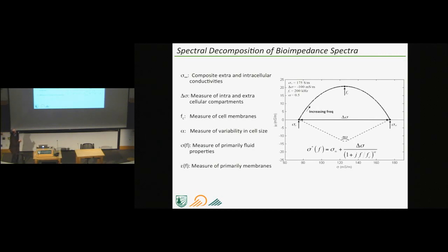So for instance, the high frequency conductivity occurs when the current is passing through both the extracellular space and the intracellular space. So it's a measure of both the extra and intracellular spaces. Likewise, the characteristic frequency is a measure of the cell membranes. And so one of the things we're interested in doing is measuring these values on tissue and seeing if they provide contrast so that we can use these to develop tools to aid clinicians in discriminating between cancer and benign prostate.